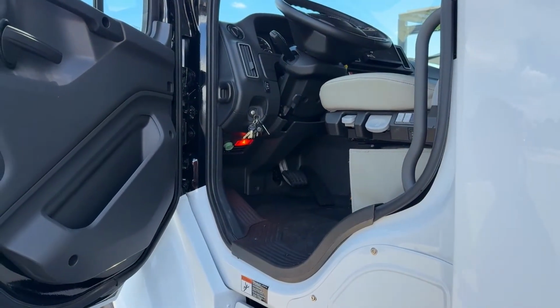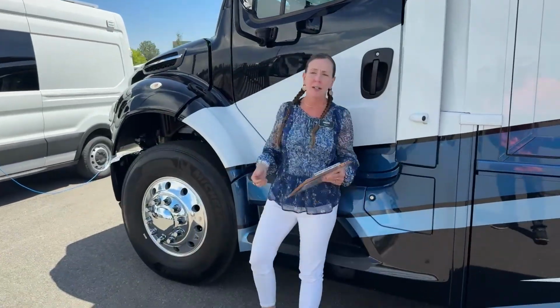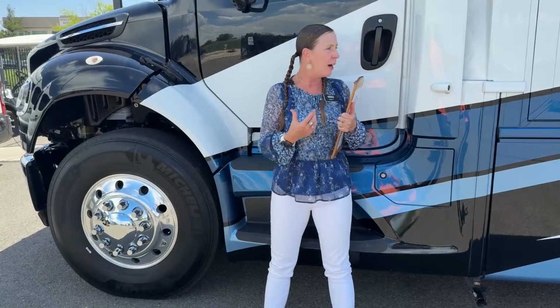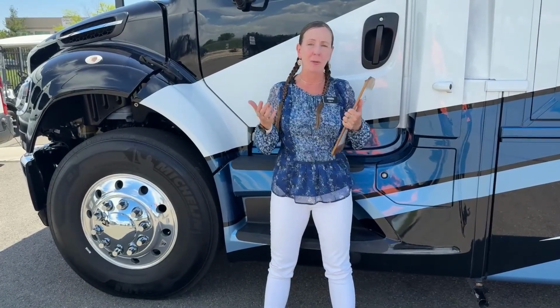When they went to this M2 106 Plus chassis, they just made it a lot easier to configure and work on, and just giving you a shorter time in service, easier time diagnosing issues. Again, you know, Freightliner is a fantastic offering. The Superstar is absolutely a choice that I made a few years back that I would never take back.